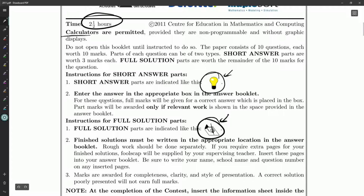You need to write full solutions for questions that have this symbol next to it. So you need to justify everything, say, by the Pythagorean theorem, or since we know that this is an angle bisector, we can conclude, blah, blah, blah. We know that these triangles are similar with the ratio, that sort of stuff. You actually need to write out your thoughts and explain your reasoning in how you get your final answer.